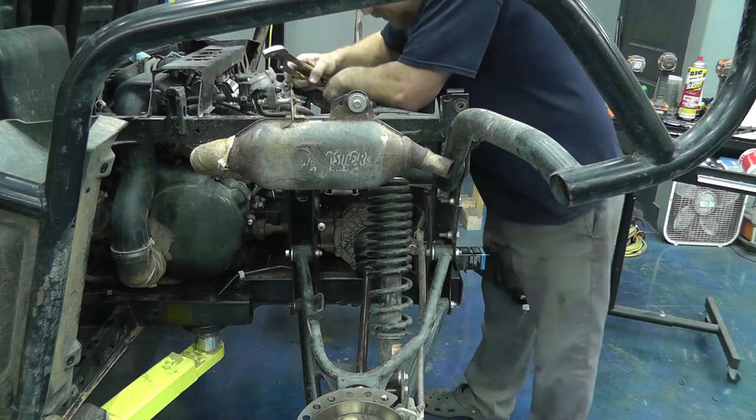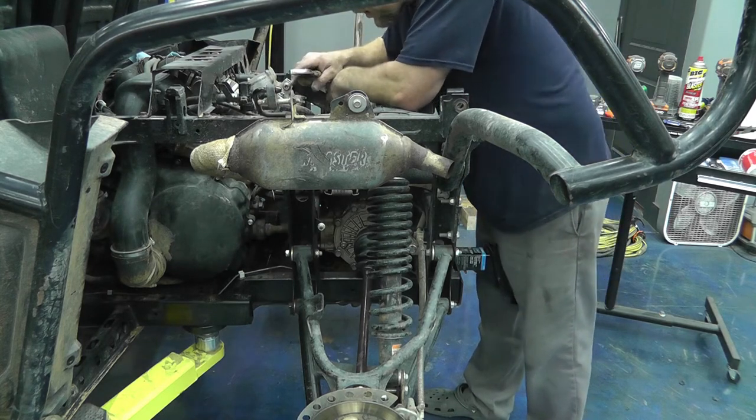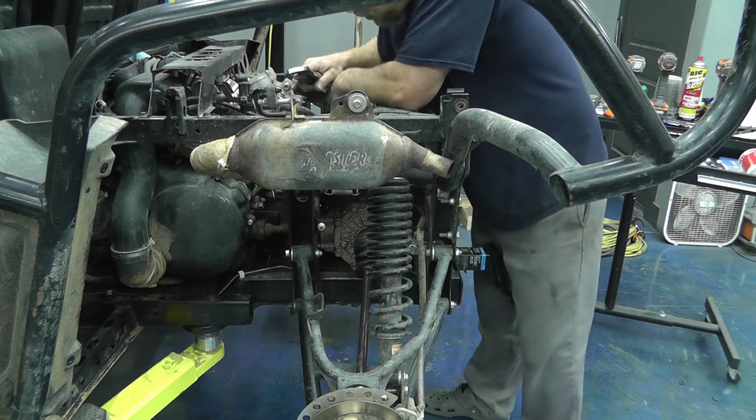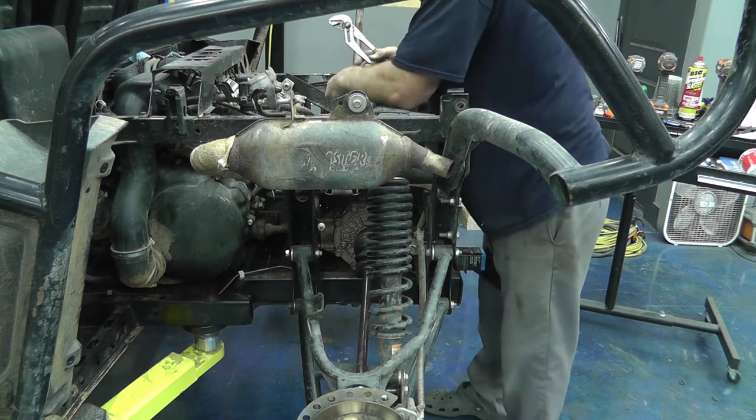Whenever the new belt comes in for this thing, I definitely gotta change the oil too. I don't even know if I've ever changed the oil on Fluffy, to be honest with you, as sad as that may sound.